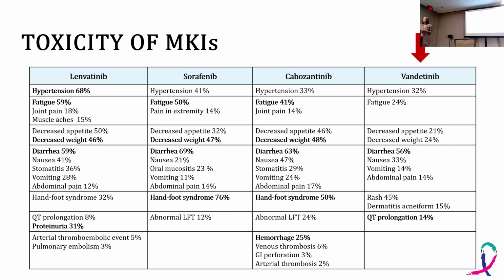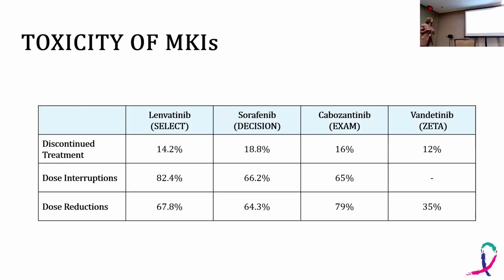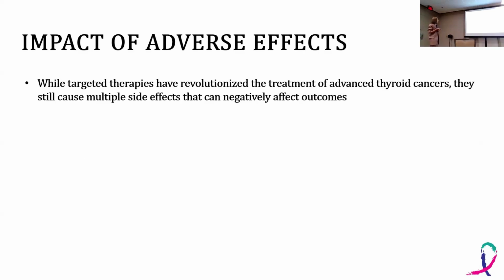And because the multi-kinase inhibitors come with many more side effects, many more patients need either their dose reduced, their treatment interrupted, or even their treatment completely stopped because of side effects. So up to 80% of patients need their dose reduced or their treatment stopped. And about 15 to 20% of patients on a multi-kinase inhibitor will have to completely stop treatment because of side effects. And so why do we care about these side effects?